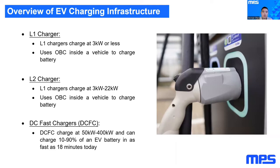Here's a quick overview of EV charging infrastructure. For L1 and L2 stations, these stations provide AC power to charge an electric vehicle and generally take 8+ hours to fully charge an EV. L1 chargers charge at 3 kilowatts or less, meaning a car can be charged to drive 3 to 16 kilometers per every hour of charging.